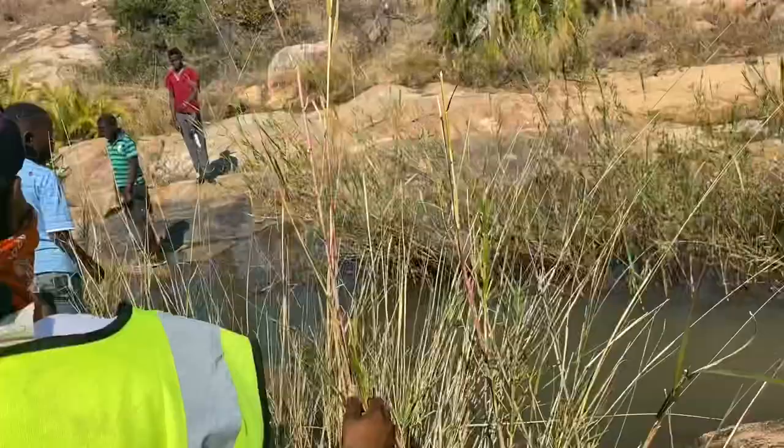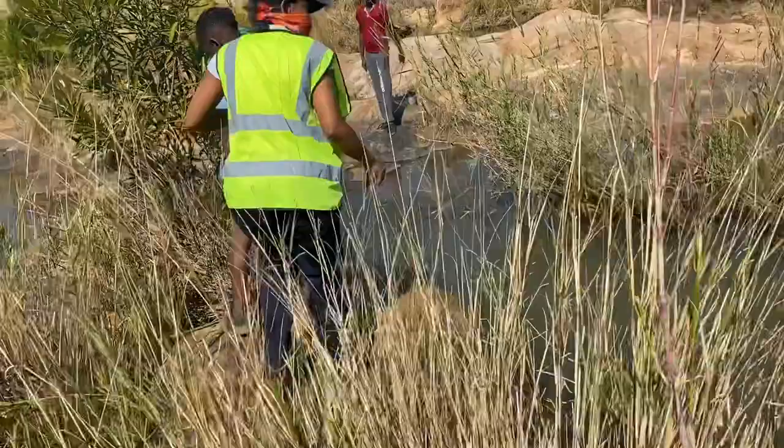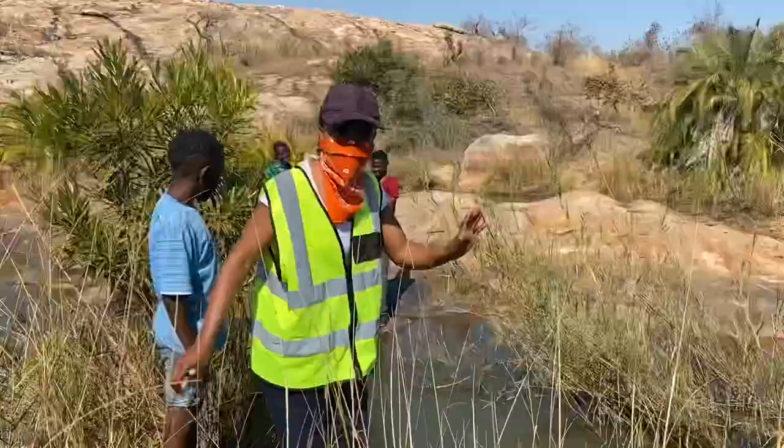How are we gonna cross here? How are we gonna cross? I don't know, man. As long as I don't fall in. Are you gonna be able to cross? I'm looking at that water. How are we gonna cross that water? I can't.